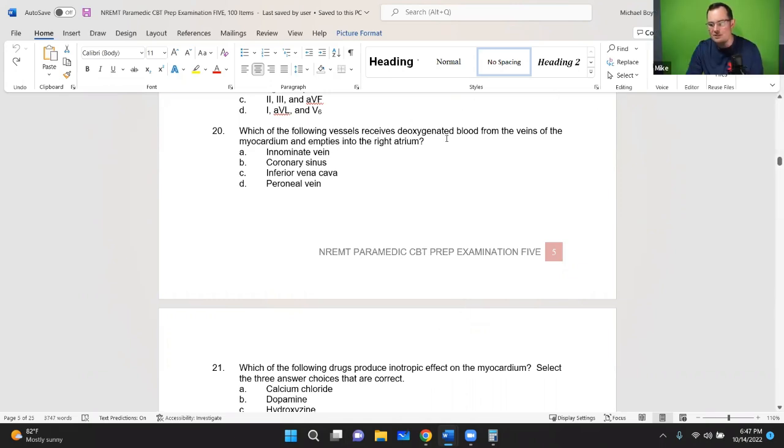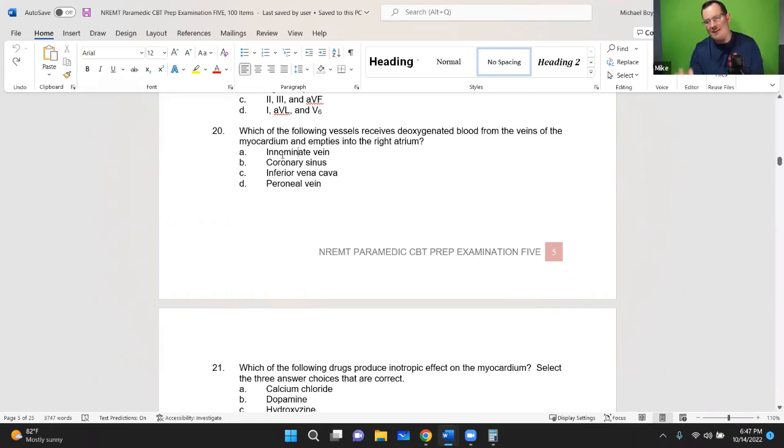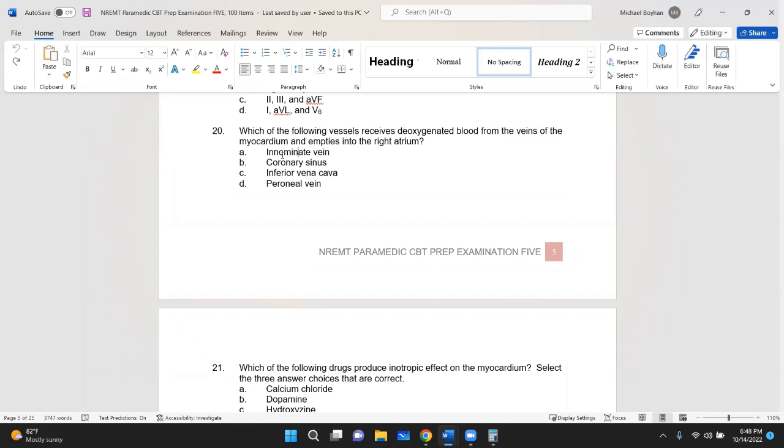Which of the following vessels form veins of the myocardium? So these are veins on the myocardium. They're not large veins that are coming from systemic circulation. This is actually called a coronary sinus. This is literal blood flow that is coming from the heart itself into the right atrium. So trust me, the first time I read this question, I was like, oh, dude, vena cava. That's some bull. I know, it got me big time. I was laughing though.